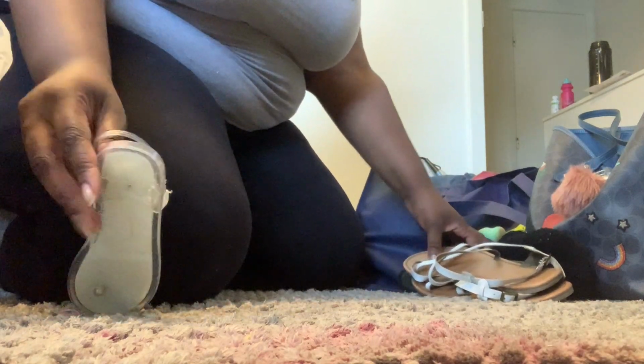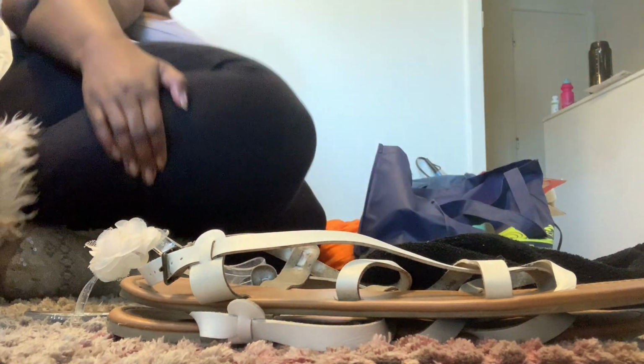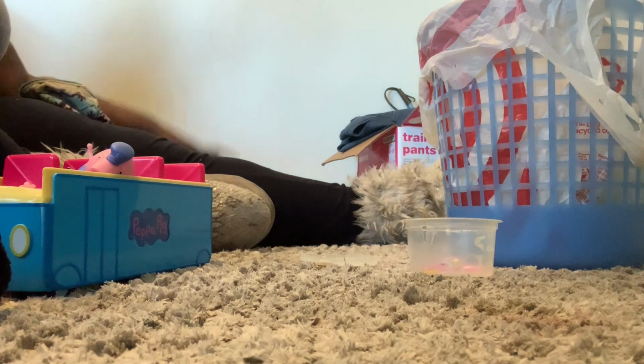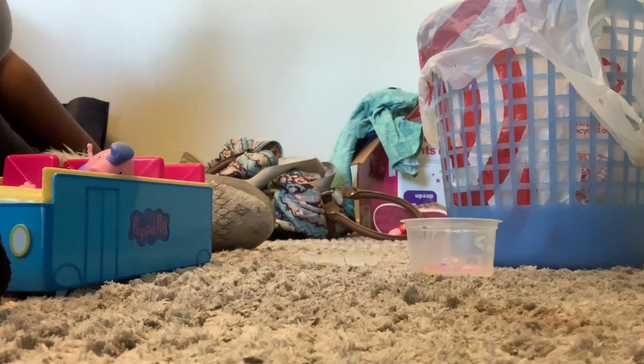But yeah, so now I am about to clean up some other things that are on the floor. I just have random shoes that both of us have been wearing throughout the week. Sometimes she'll just grab shoes out of her room and bring them into my room. So I'm just kind of putting all the shoes in one pile, all of her toys in one pile, clothes in a pile, just kind of separating things so I know what to do and where they need to go.